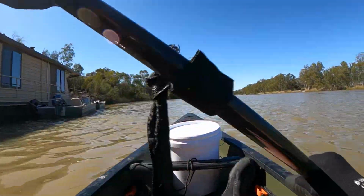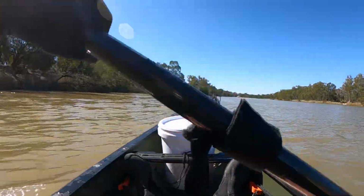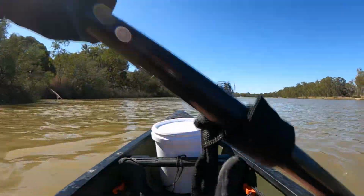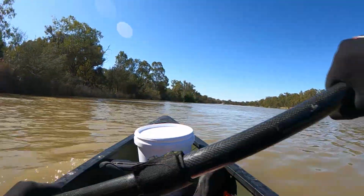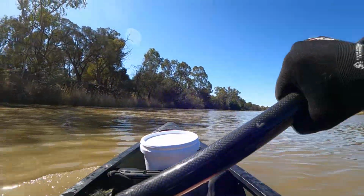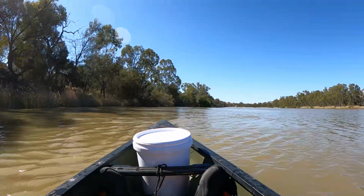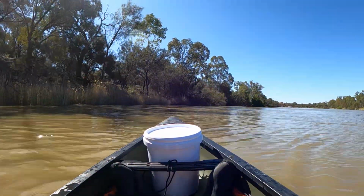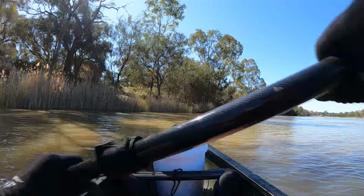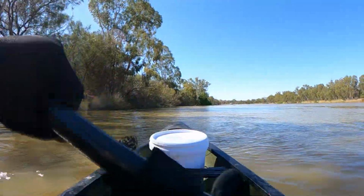Lovely. Beautiful. And we can see a few pelicans up here as well, just doing their thing. Just lovely. I want to hug the bank a bit, just a bit closer to the shade. It interests me, the tree roots, the system that actually keeps these trees on the side of the river alive. And then I don't know what the heck we've got here in the bag.